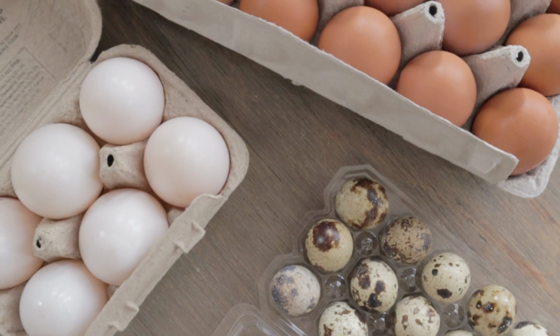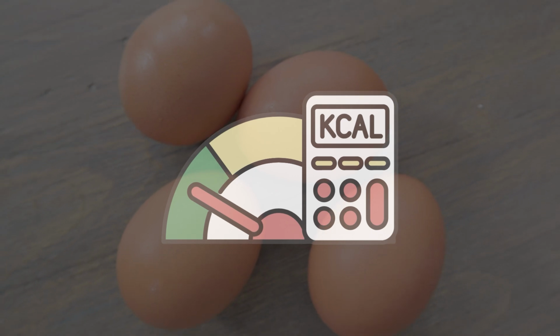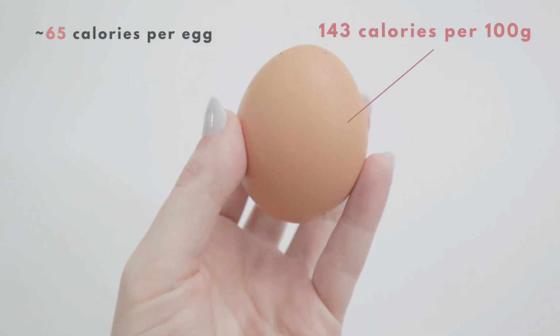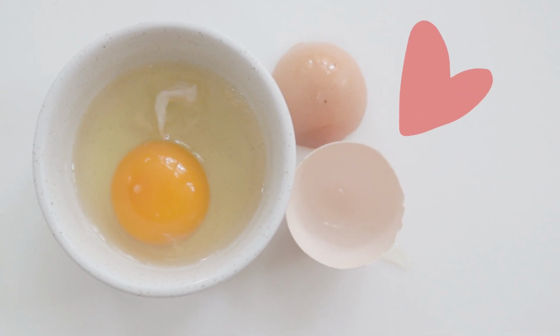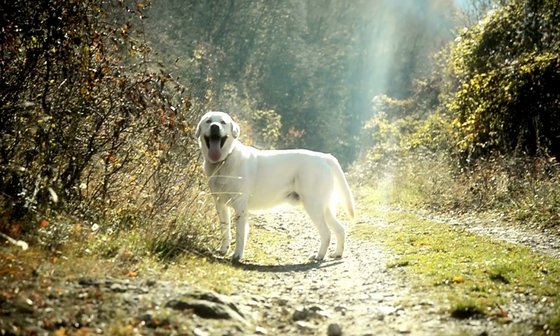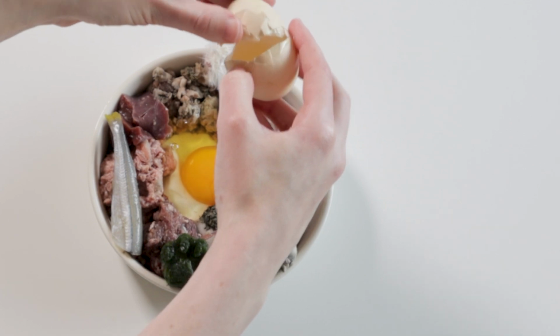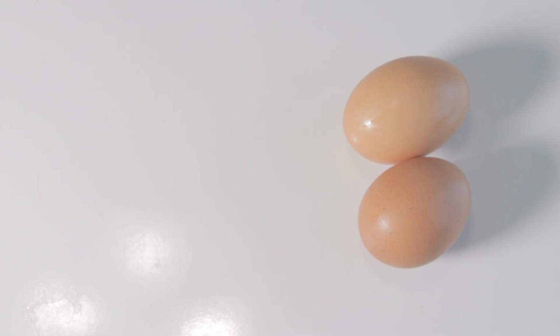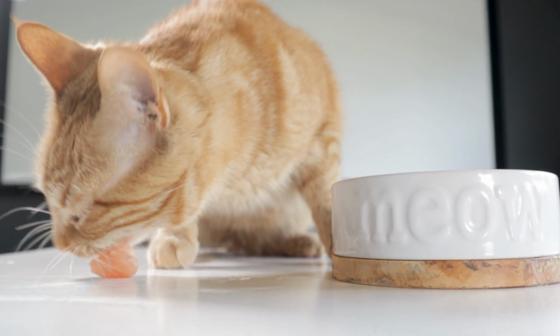And while most of these eggs I've talked about have been pretty high in calories, chicken eggs are actually one of the lowest in calories, providing 143 calories per 100 grams. This makes chicken eggs one of the best eggs to feed if you're looking for something a little lower in calories. Additionally, they're also uniquely high in two important nutrients. The first being vitamin D. Our pets can't absorb vitamin D from the sun like us humans can, so providing it through their diet is very important. Chicken eggs are also exploding with choline, which helps regulate memory, mood, metabolism, and tons of other bodily functions.